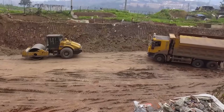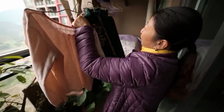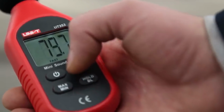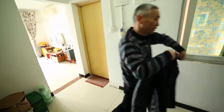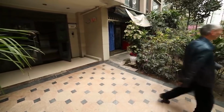This also means construction noise 7 days a week. We measured 80 decibels, as loud as a moving truck. Yes, but the noise is not that big of a deal. The intersection has made our life easier, and the neighborhood is nicer here. In fact, the drive to the city center takes only half the time nowadays.